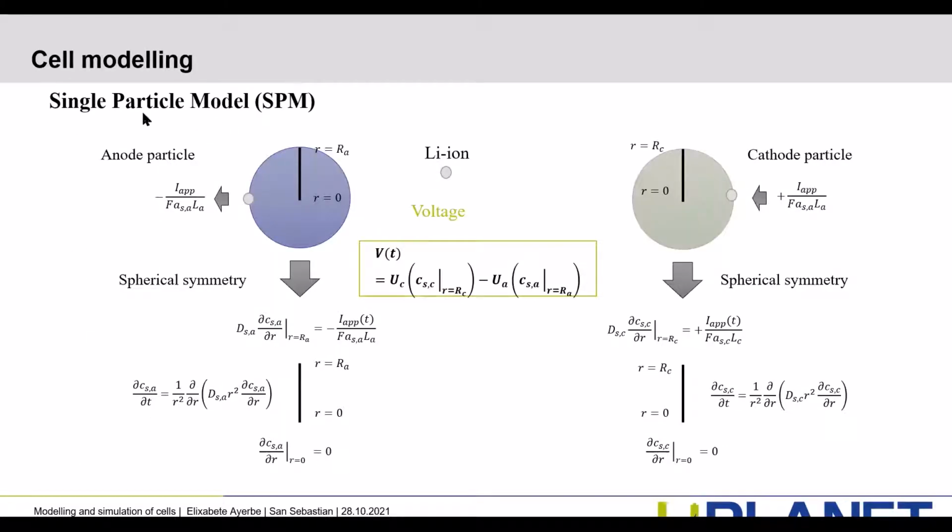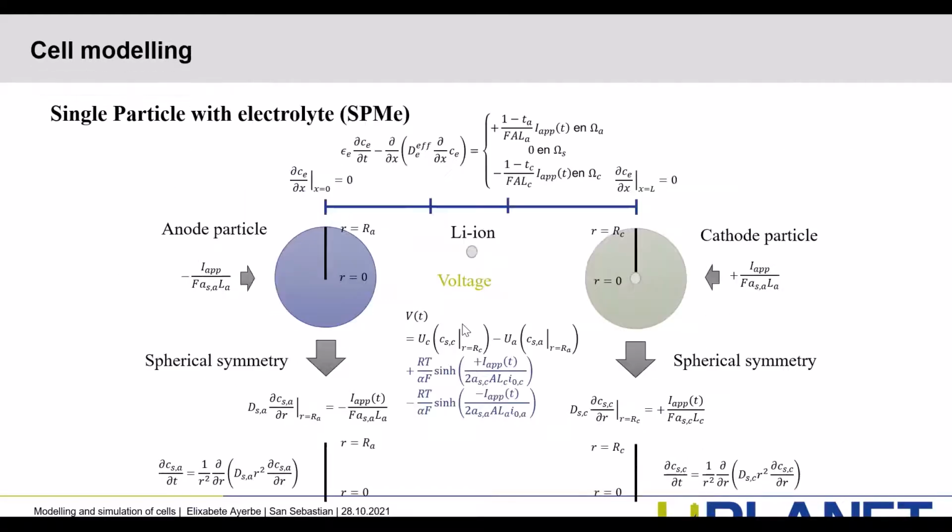And this is our single particle model in which, as I said, we model the diffusion by the Fick equation with the corresponding boundary conditions, and then we get the voltage of the cell. And then we also did some work implementing electrolyte equations into the single particle, and it's called single particle model with electrolyte, SPMe. So in here, we are taking into account this electrolyte phase, the mass balance of the lithium in the electrolyte, and we are also capturing the voltage.